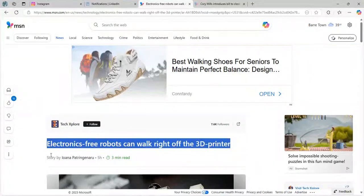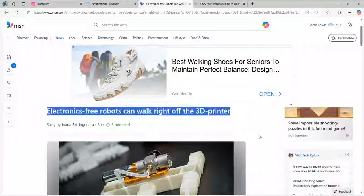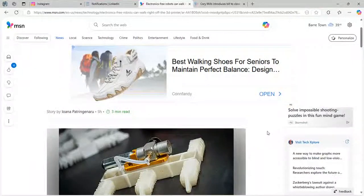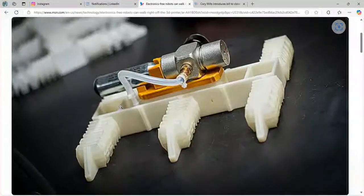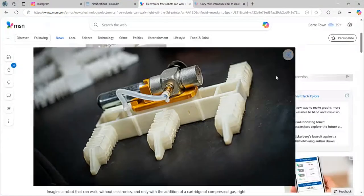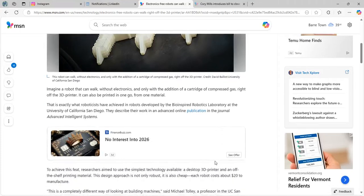The headline reads, "Electronics-free robots can walk right off the 3D printer." Interesting idea, right? Well, here in front of us is a picture of said device. Caption reads, "The robot can walk without electronics and only with the addition of a cartridge of compressed gas, right off the 3D printer. Credit goes to David Baillot, University of California, San Diego."